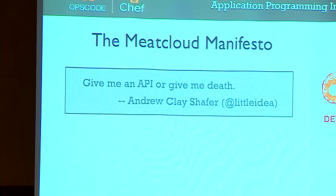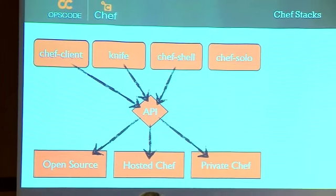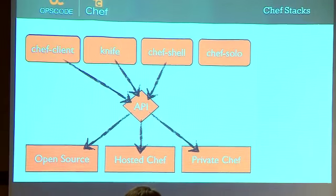There's a man in our industry, his name's Andrew Clay Schafer. He wrote the Meat Cloud Manifesto. This is part of this agile movement in making things more automated. And one of the blockers to automation is we have all the software out there that's designed to be installed by a user. It's not designed to be automated. So it's really important in automation that different pieces of software have an API so that you can use that to programmatically connect them together. So Chef was built on top of that idea.